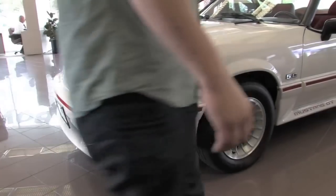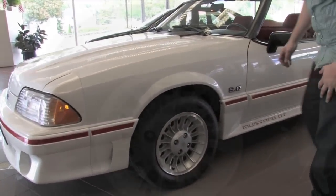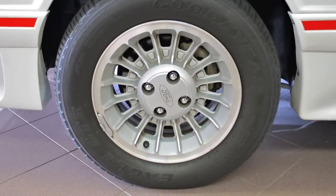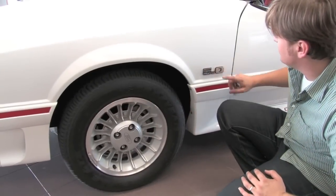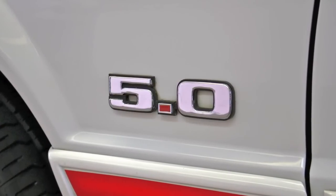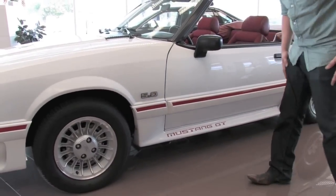But around the side, just again, want to stress factory clean. This is a Goodyear Eagle GT2 on here. Stock factory wheel on there that you would have gotten in 1988. Excellent condition. 5.0 badge. Rolling in my 5.0. That's where I came from. And they just brought the 5.0 back, actually, for 2011 with Ford.